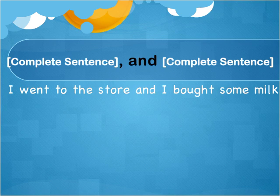After the and, it says, I bought some milk. I bought some milk has a subject, I. It has a verb, bought. It has a complete thought, I bought some milk. This could be a complete sentence by itself. Therefore, we have 2 complete sentences divided by the word and. We do need to put a comma before the and.